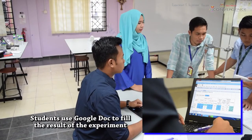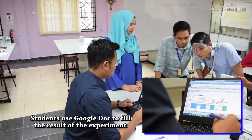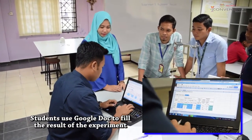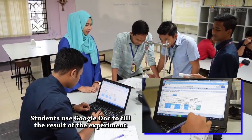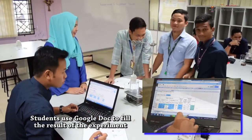As shown in this scene, students record the experiment results online using Google Doc. Then, the lecturer can check and inform students if there is any correction to be made. So, work progress can be reviewed easily online at any time by the lecturer and students.